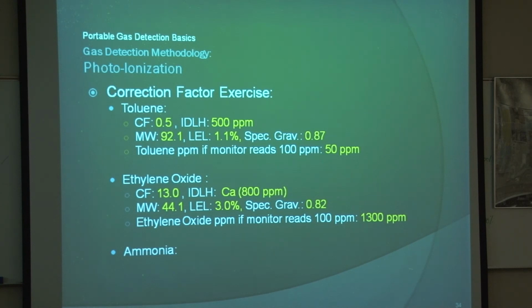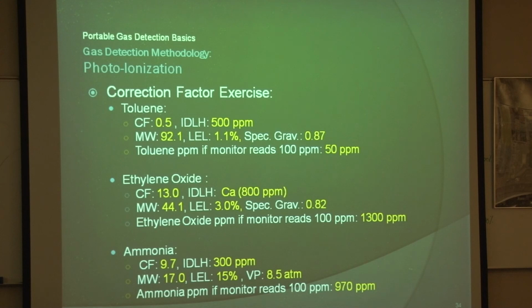All right, ammonia. Should be pretty close to ammonia here. We've talked about ammonia all day. This number here is how much ammonia you have. In this million bubble room, you've got 970 of those bubbles are ammonia. If you had 150,000 of those bubbles, it'd be flammable.